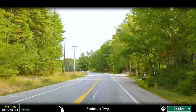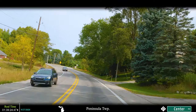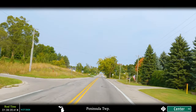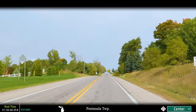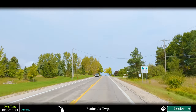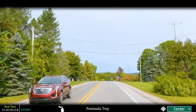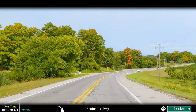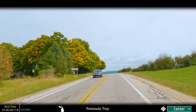Now that we're in the peninsula, this is where a lot of the region's cherry orchards, apple orchards, and vineyards are located. You can also find more on both sides of the bay. Throughout this video, you've heard me mention the west arm and the east arm of the Grand Traverse Bay. The two arms are split in half by the Old Mission Peninsula. This view overlooks the east arm of the Grand Traverse Bay.